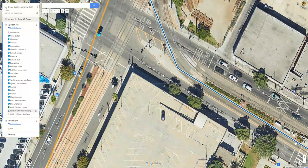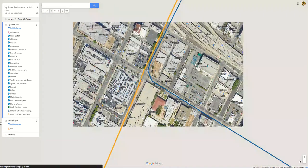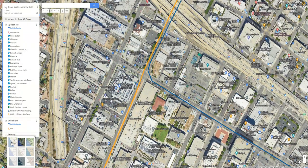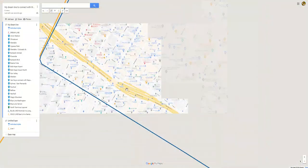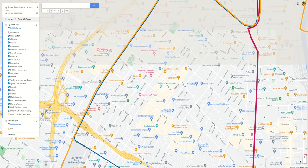So imagine if the Santa Ana line during rush hour and the Long Beach line, the A line, and the Expo line was running. This little intersection will be moot. It will not work. Okay. So, granted, being that this is at grade up and down Washington, fine. Let's have this go up.